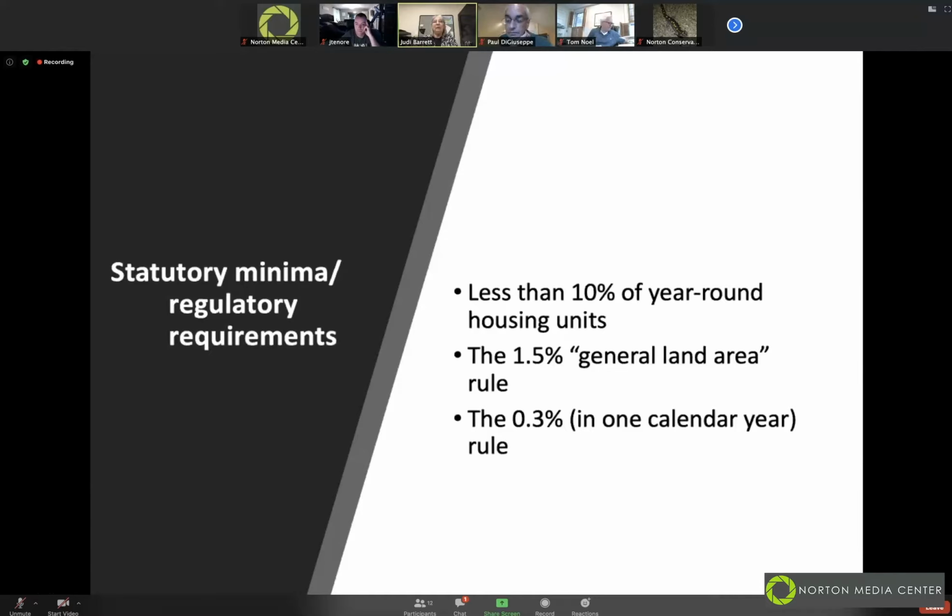The 1.5% rule has been more controversial lately. I think some communities that are not at 10% are trying to pursue it. Because essentially, if you're at 1.5% general land area, then you could be at 7% on the affordable housing units, but your decision would be just as safe from an HAC overturn as if you were over 10% on the housing units. Does that make sense? You following me? Anybody need me to clarify that? So these are three standards in the statute, any one of which means a decision by the board to deny a comprehensive permit could not be overturned by the HAC.